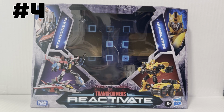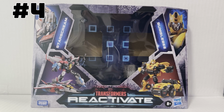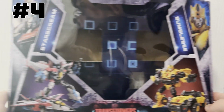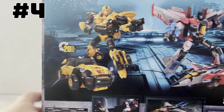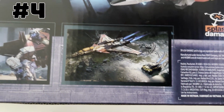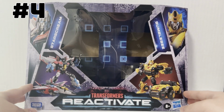Alrighty, at number 4, we have Transformers Reactivate Deluxe Class Bumblebee from the 2-pack with Starscream. You guys probably, I don't know if you remember it. Now, the reason this is on this list is because I think they did an amazing job of redesigning Bumblebee in a new light, giving us Bumblebee as a dune buggy, which is very much a perfect different alt mode for him.